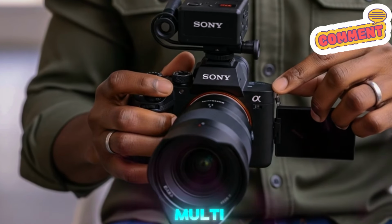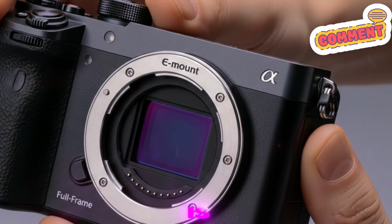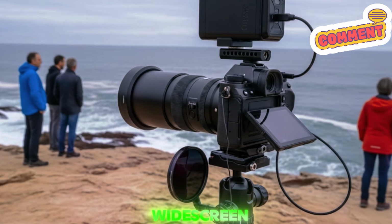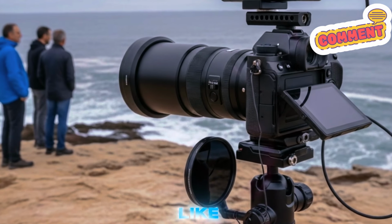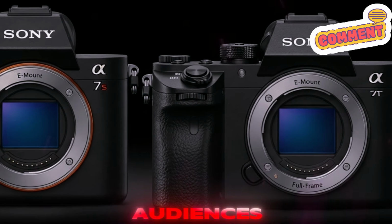Open gate and multi-platform flexibility. Another potential feature is open gate recording, allowing use of the entire sensor for greater creative freedom. This is a major plus in today's multi-platform content landscape. Shoot once, and then crop for traditional widescreen films, frame vertically for social media, or export square for apps like Instagram. This versatility saves time in post and keeps footage future-proof for different formats and audiences.